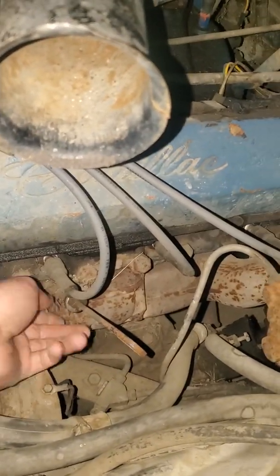I know I gotta clean all this out back here under the intake. It's pretty dirty underneath there. And I know mice sort of got to these wires right here. But everything works real great. I mean, oil's good. Oil's real good. A little milky there.